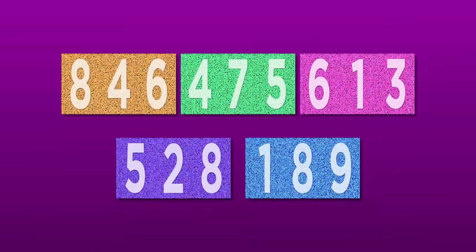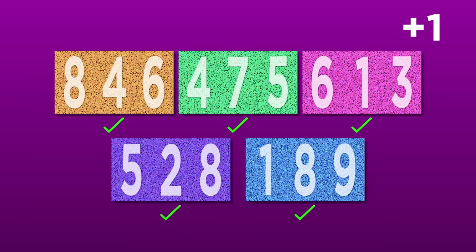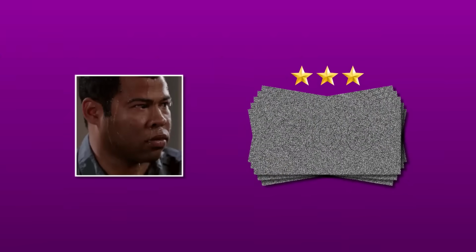There's a 1, an 8, and a 9, and that's stage 2 complete. Great job! Don't forget to give yourself a point if you got all of those right, because we're about to head into the final and hardest stage. Ready? Here we go.